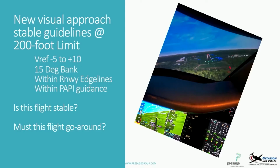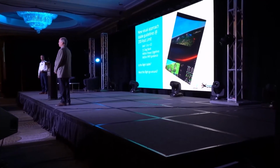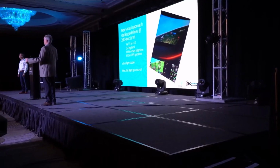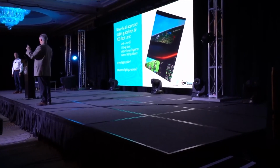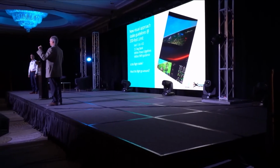And the working group said VREF -5 to +20 is good at 500 feet, but then what after that? Is it still good at the threshold to be +20? Well, probably not, right? So let's set the actual goal tighter, but we don't have to be there and commit to it till later. And we can recognize you can be a little out of tolerance up higher, and you can still fix it at less risk than the go-around risk, but not being outside of that limit down low. And so that was kind of the philosophy of what went into some of this thinking.